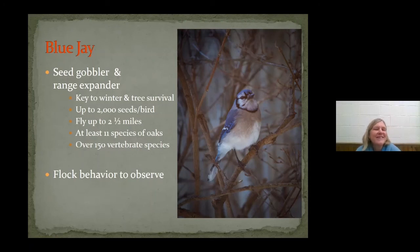Blue jays. Seed gobbler in the fall and range expander for a lot of trees. Really important for our ecology, our New England forests. So they gobble a lot of seeds, but they hide a lot of seeds. They pick up acorns, they pick up hickory nuts, they pick up beech nuts, and they stash them. Thousands of seeds for each bird.